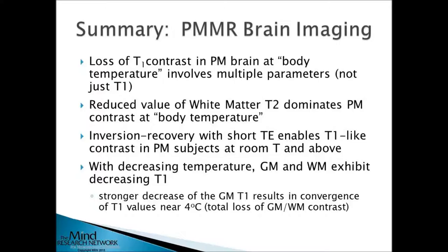If things aren't too cold, then using inversion recovery with a short TE and a moderate TI gives you T1-like contrast in postmortem subjects. And with decreasing temperature, the gray and white matter T1s both decrease, and there's a stronger decrease of the gray matter T1. That results in convergence of those values near 4C, and that really does result in an almost complete loss of gray matter, white matter contrast.